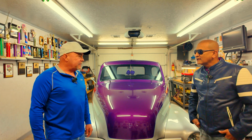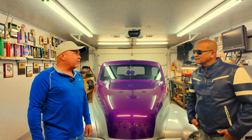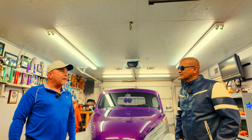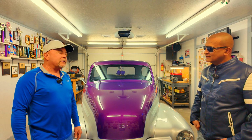My dad bought it in 1974. I was 10 years old, and so it's been in our family for 51 years. I talked him out of it when I went to college, and it was pretty much original then. 6-cylinder motor, 6-volt system. It was just pretty much an original truck.